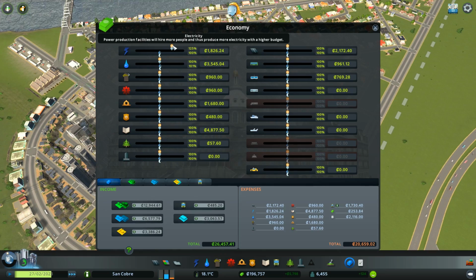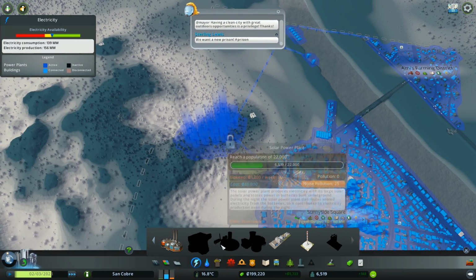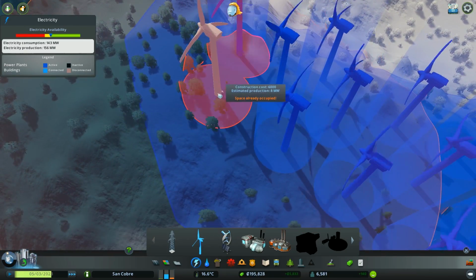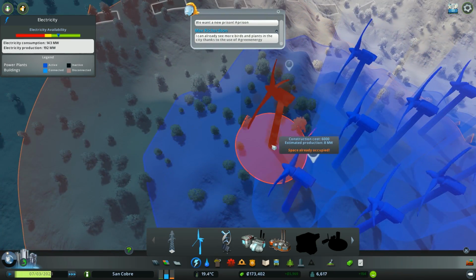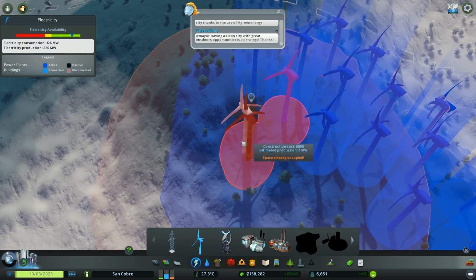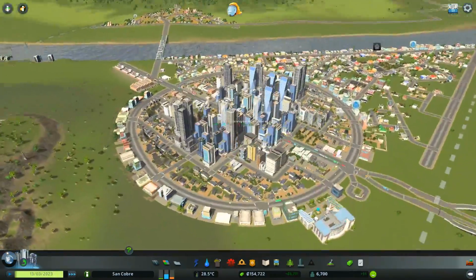I don't know if we necessarily need electricity up at 125%. And as I say that, we definitely do need electricity up at 125% because we are on the brink of not having enough power, which is definitely not what we want. So let me throw down a couple more of these wind turbines here. We've got more than enough money right now to spend, not aimlessly, but definitely on stuff like electricity that we are going to need in the long term. I really wish I could fit one a little bit further back there, but that's fine. Yeah, I quite like that a lot.